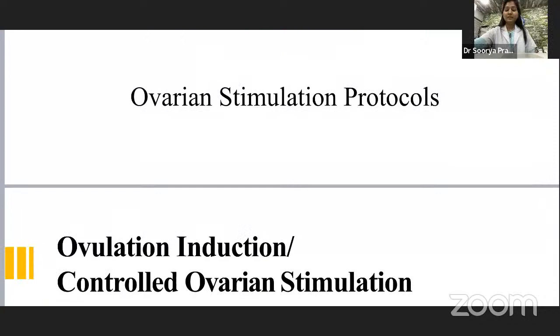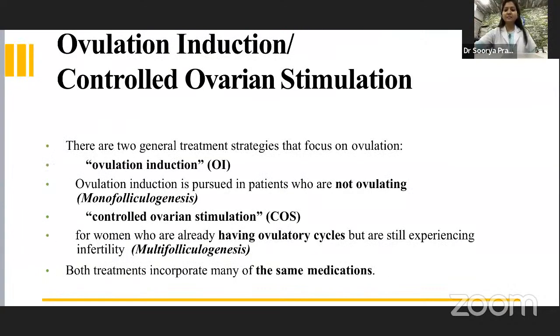Coming to the protocols: ovulation induction. What is ovulation induction basically? Ovulation induction is inducing follicular growth to achieve ovulation in patients who are non-ovulating, I mean, chronic anovulation. In such scenarios, it is our aim to induce ovulation in case of PCOS in order to achieve either monofollicular genesis, or multifollicular genesis in case of IVF.